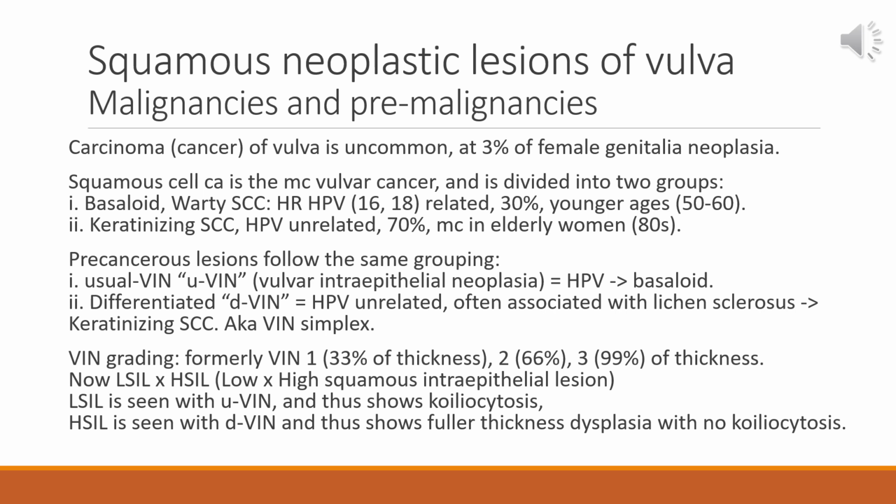VIN is divided into VIN 1, 2, and 3 based on the thickness of involvement of the epithelium. If only 33% or less of the thickness of the epithelium are dysplastic cells, the prognosis is good, and in fact there is a high chance that the body can mitigate it and there will be regression of this dysplasia. If it's more than 33 but less than 66% thickness of the epithelium, then the risk is higher for bad prognosis. The chance of regression is lower, but it is still present.